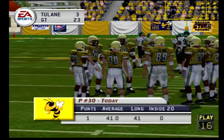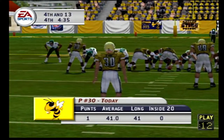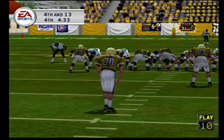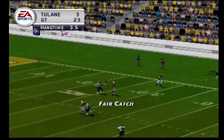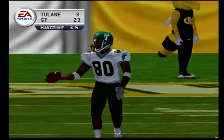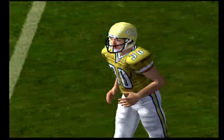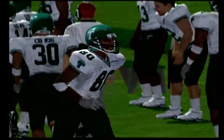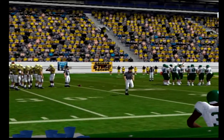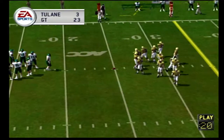It's fourth down now. 13 yards to go. Ball on the 37. They line up to punt this one away. Number 80 calls for the fair catch. And they make the fair catch at the 25-yard line. They'll go to work at the 25.